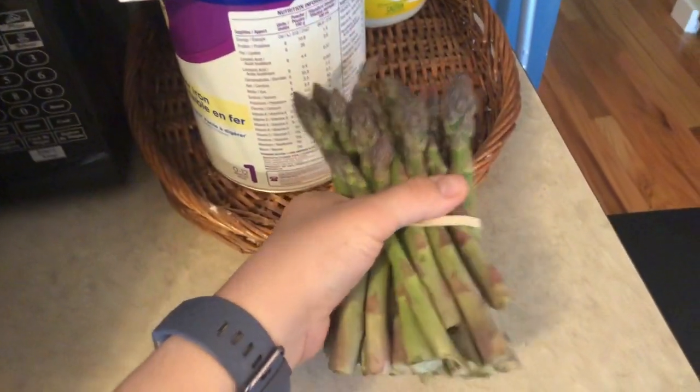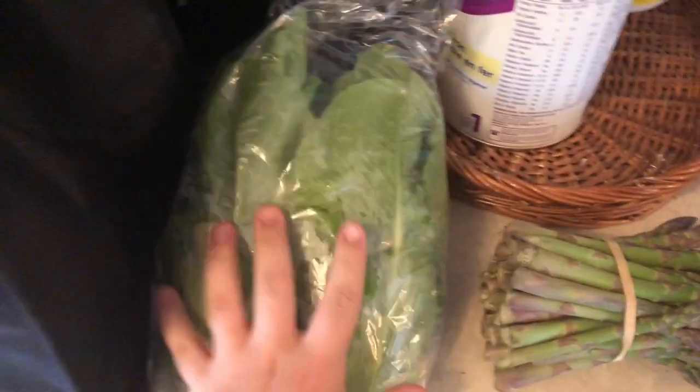What did we get? We got some asparagus. Oh, the baby's crying. 1 second. Okay, so we got some asparagus. More lettuce, oh, we got 2 heads. Nice, lots of salads this week. Good, because I'm starting back on Weight Watchers. That'll be perfect.